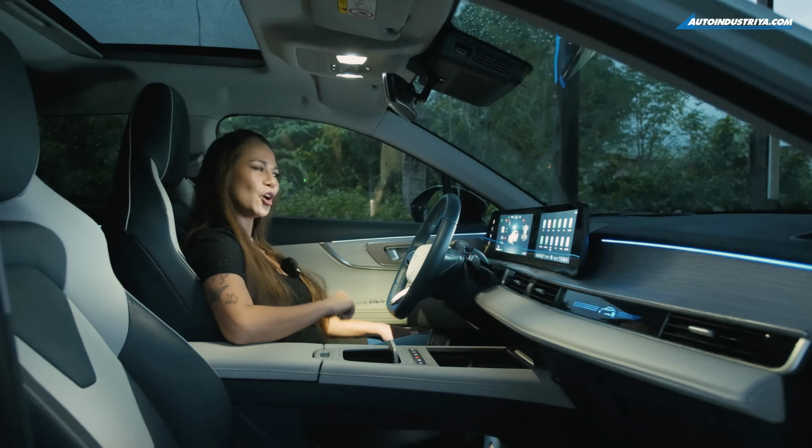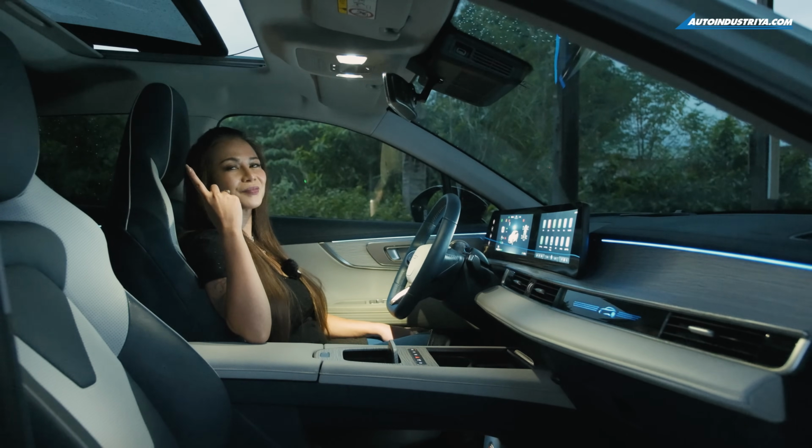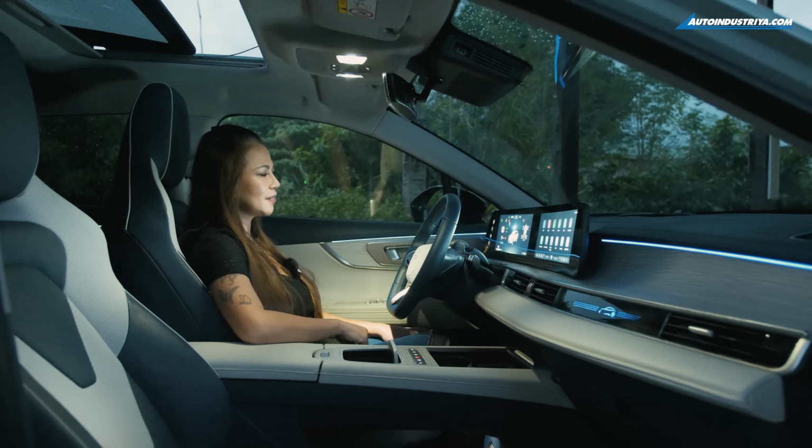Let's try it out. Hello, Omoda. Open sunroof. Okay. So if you want to close it, all you have to do is, hello, Omoda. Close sunroof. Okay.